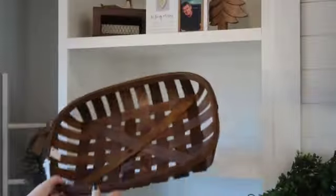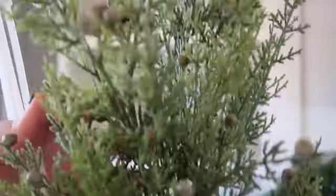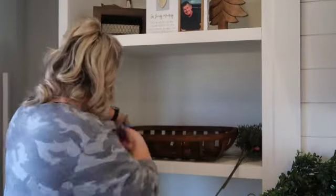Okay, then I got this tobacco basket from Hobby Lobby. I've got some zip ties. And then I also have these granary picks from Hobby Lobby. And I got both of these items for a great deal. They were having like a Christmas sale right after Christmas, and so it didn't cost much at all.